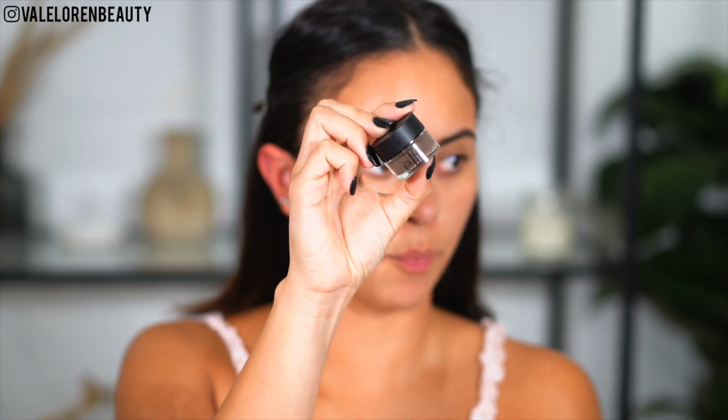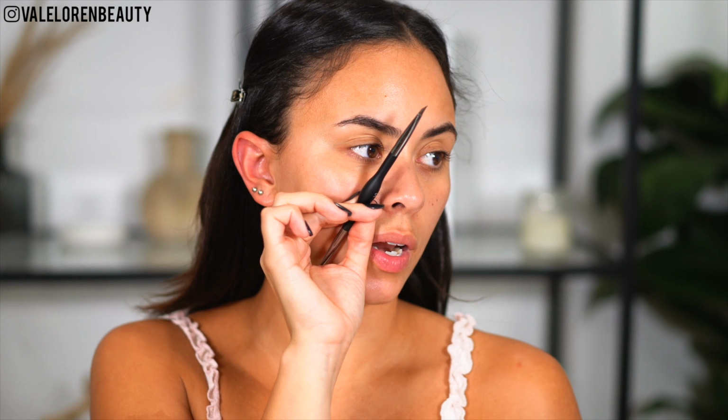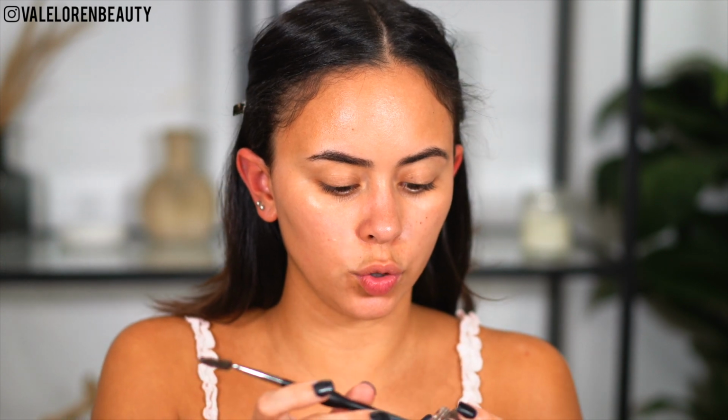I'm going to move on to eyebrows really quickly. I'm going to be taking the e.l.f. pomade. This one is in the shade Espresso. It's actually quite dark, so I have to be really light-handed with it. And as always, taking my favorite IT Cosmetics brow brush. You guys know I love this stuff. Look at how dark it is, guys. It's actually pretty dark.